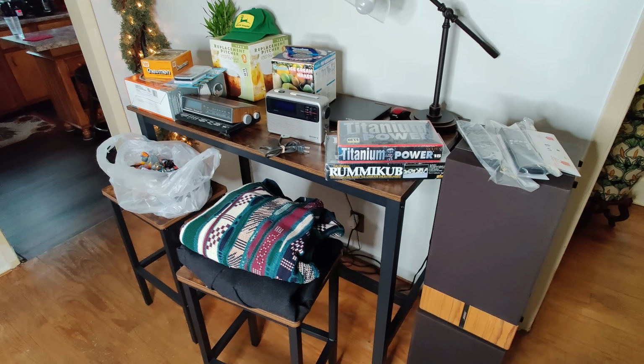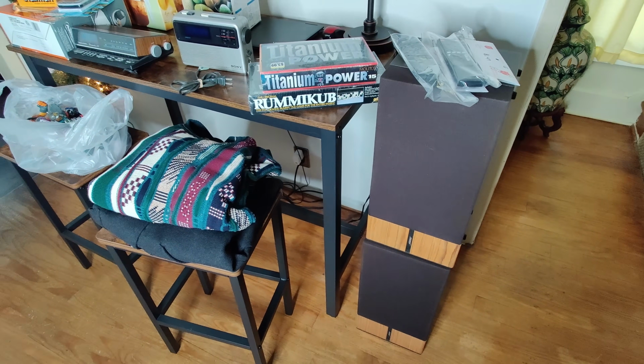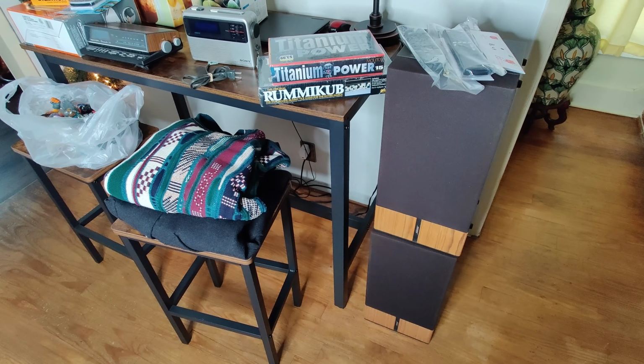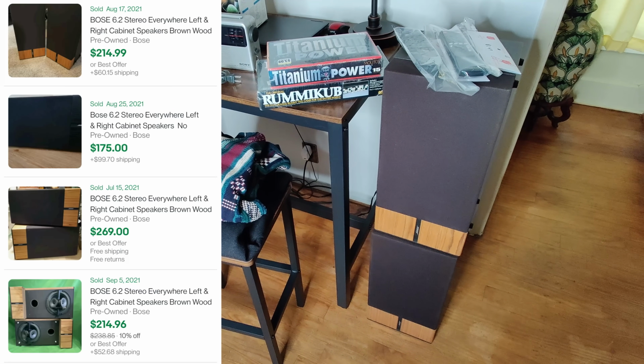Found some awesome things today. Let me show you. Let's just start with the coolest find of the day, these Bose speakers. They're big. I wish it was a different Bose item, but they were only $20, so I have to pick them up because they're worth about $175, $200.